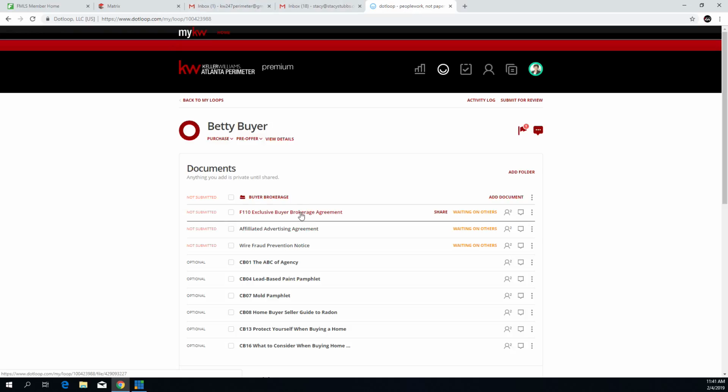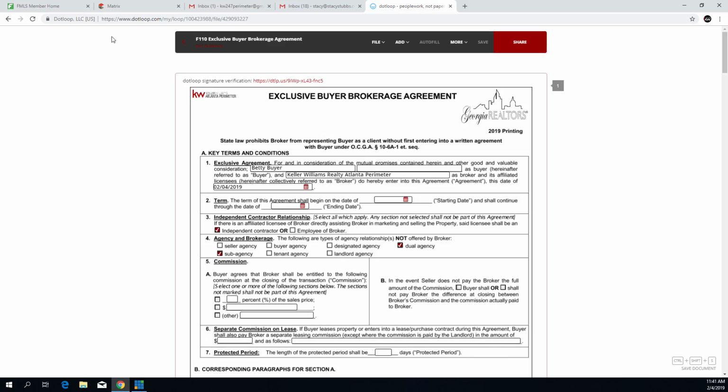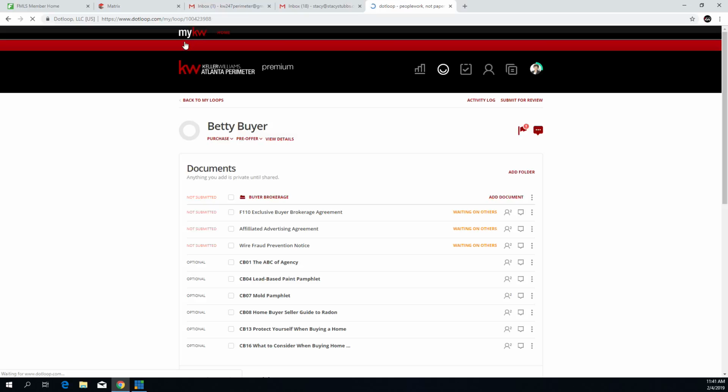I was in something, and the way to go back is always up here at the top left, click, go back to the loop. So here's the loop. So we are going to blow through number 8, not really blow through, but now that we've covered a lot of the mechanics and how to do things, I want to demonstrate what I have put in number 8 so you can have a visual to go along with the words.